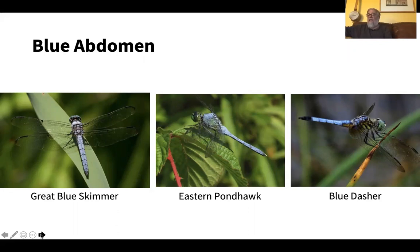And then I think somebody also referred to behavior. I use behavior a lot, both their flight behavior. Some dragonflies tend to perch more. Blue dashers are one that will perch more, and they'll do little feeding forays away from a perch, kind of like a flycatcher bird. Eastern pond hawks do a lot of real aggressive patrolling of the margin of the pond. So we'll also use behavior as a tool.